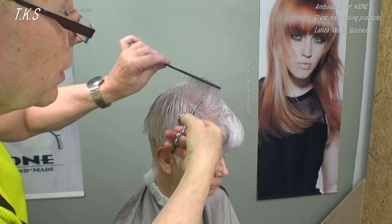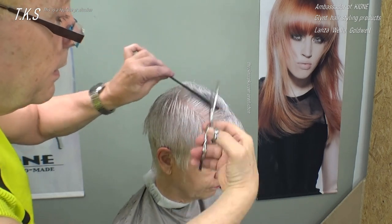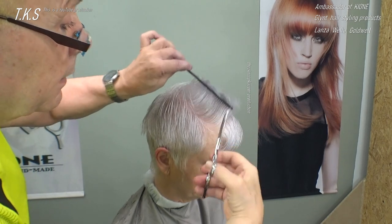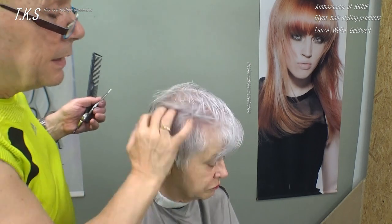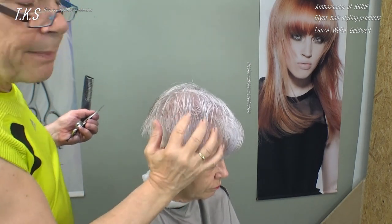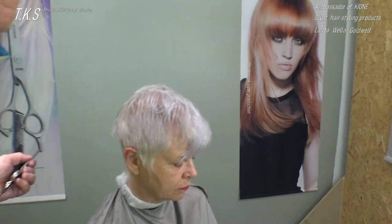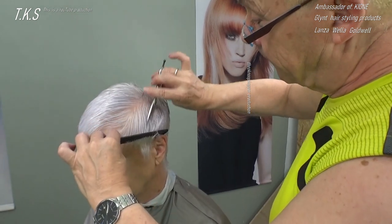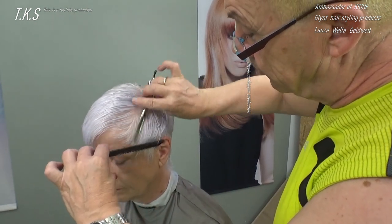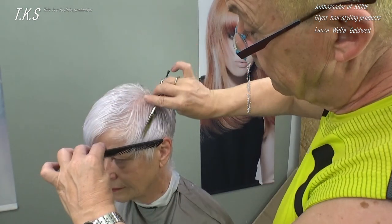Now I want a bit of a jumpy effect on this corner. So going deep, hold my scissor straight up. So now I have little parts that take the hairs up and give it some stability and some power. Coming up the left side. Go in on the fall. Do the same.